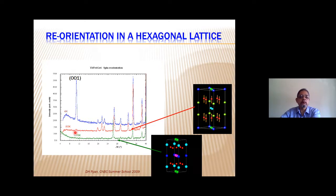One can see just a small hump here because of the directional dependence, where if the moment direction is the same as that of the neutron scattering vector, then that particular contribution goes to zero. So the contribution from 001 has gone to zero, but not the other HKL lines, the Bragg lines.